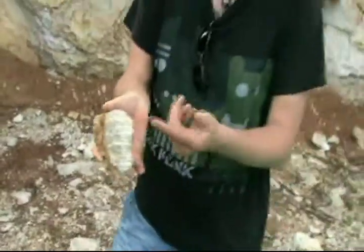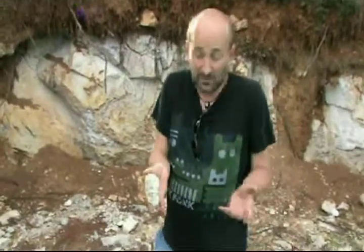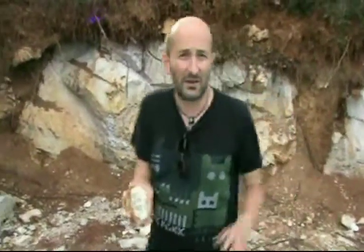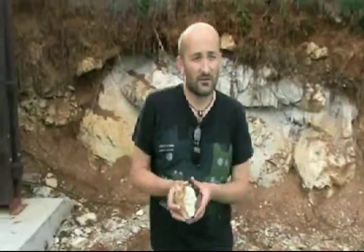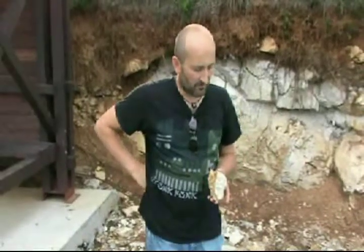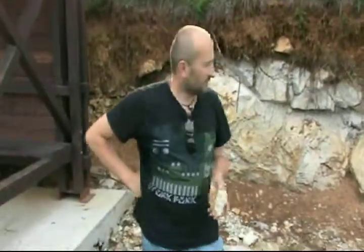We geologists are very familiar with this kind of rock, but for some people who are not familiar with rocks, it's quite interesting, I guess. It's one kind of fossil you can find in limestones. Limestones are usually very rich in different kinds of fossils.